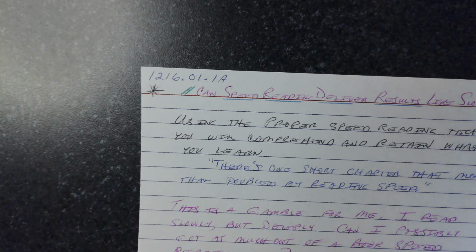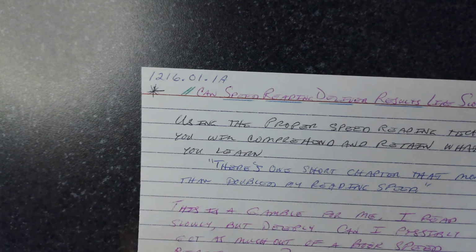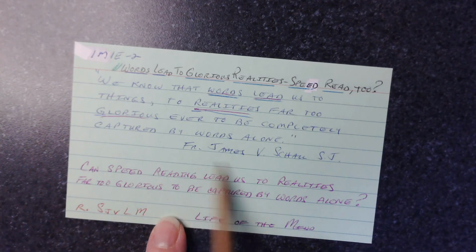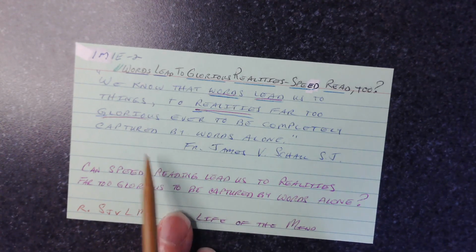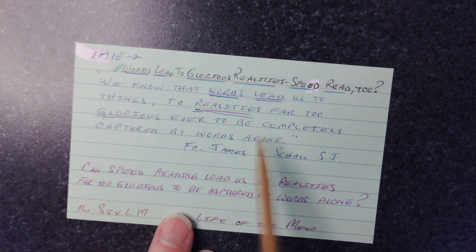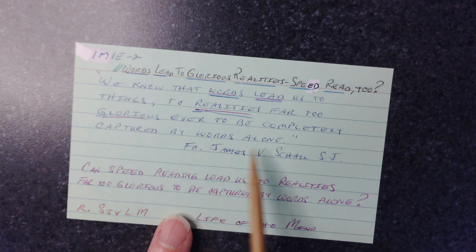So much so that I knew I needed to make a link from the one that was not chosen. So let me explain which cards I matched, that this could be the parent. The first card is this old card that is a quote from Father James Shaw, and it's words. We know that words lead us to things, to realities far too glorious ever to be completely captured by words alone.